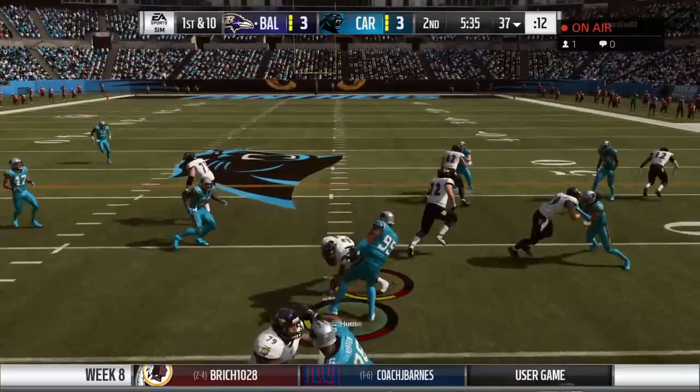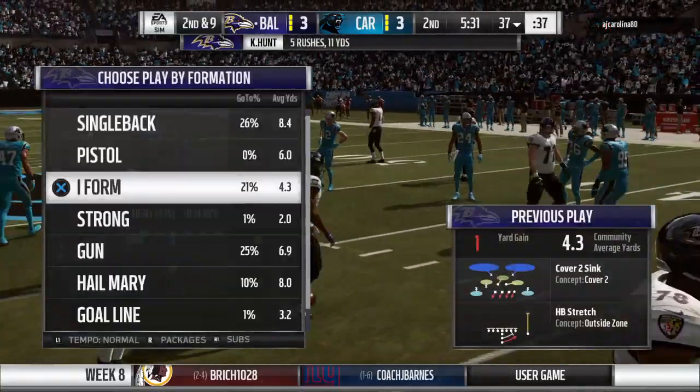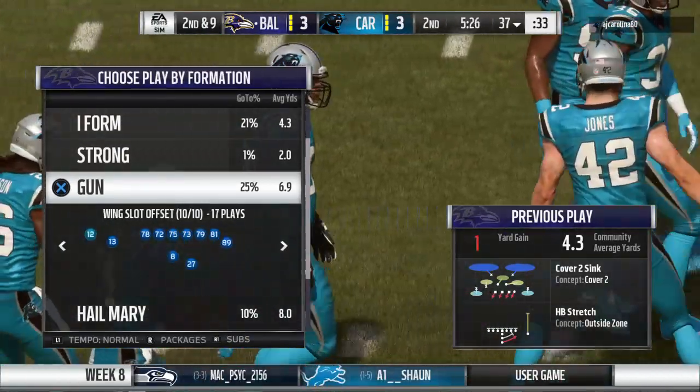Running game working. They'll stick with it on first down. And unable to get downhill there as he'll take this up to about the 37. Just a yard on the first down carry, so it's 2nd and 9.